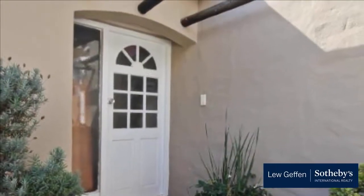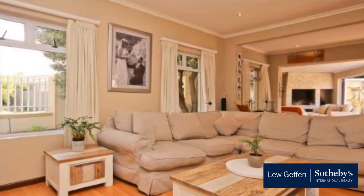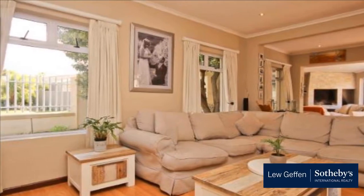The property features 6 bedrooms in total and further space for a second kitchen or additional bedroom space within the open plan lounge dining room upstairs.